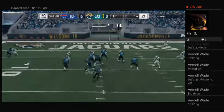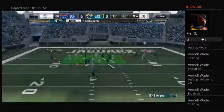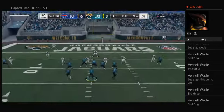Here now it's 2nd and goal, ball on the 7-yard line. And that didn't fool anybody. He's going to be dropped in the backfield. And they'll lose a yard that time, and that's going to lead to a 3rd down.